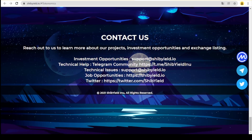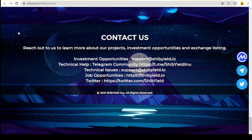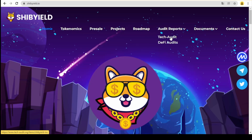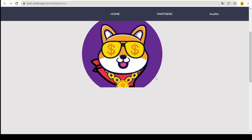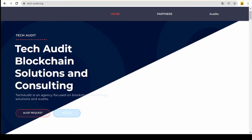And a little lower we have contact details to reach out to them to learn more about their projects, investment opportunities and exchange listing. And here we have technical help, of course, and more information. So let's go to the home page and learn more about the project. Here we have tech audio, and we can choose home, partners and audits. Let's go to home, and here we have information about tech audio, which is blockchain solutions and consulting.